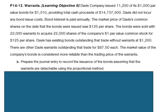Okay, next let's take a look at requirement B that you see right here. It says prepare the journal entry to record the issuance of the bonds, assuming that the warrants are detachable using the proportional method. So let's take a look at that solution next.